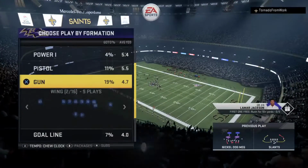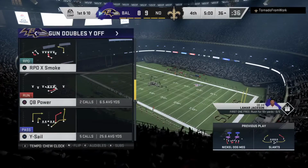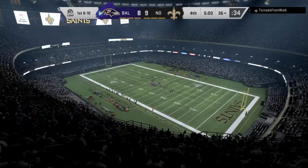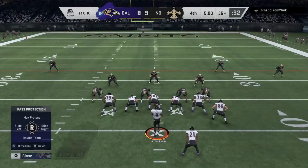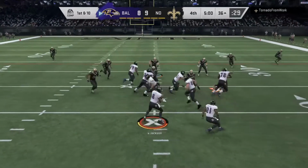3 quarters in the books. You're watching the NFL on EA Sports. Back now here live in New Orleans. This one's still anybody's ball game. It's a 1-point difference here as we begin the 4th quarter of play.